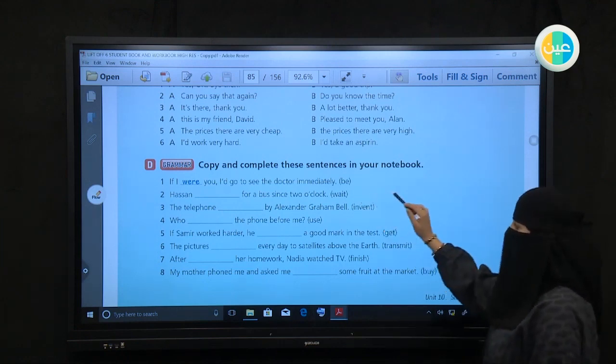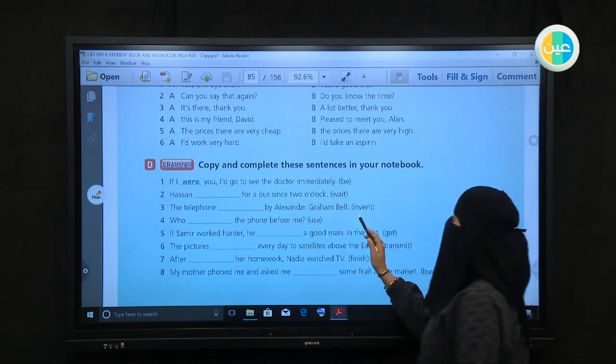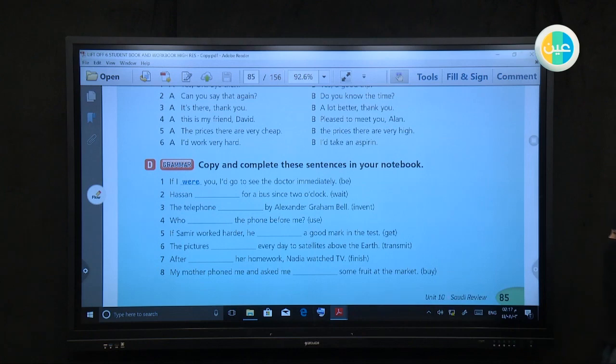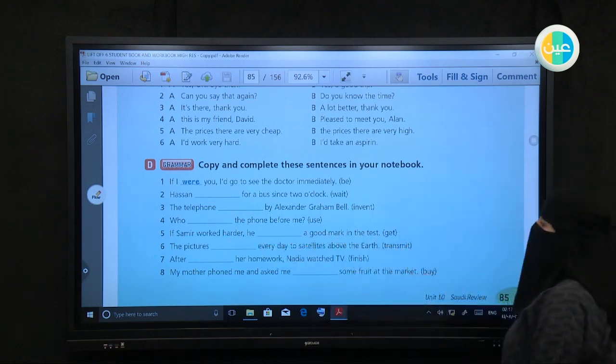The telephone by Alexander Graham Bell. So the telephone was invented. Was invented. Who the phone before me? Who? This is a subject question. So who used the phone before me? If Samir worked hard, he, a good mark. In the past, worked. So he would get.